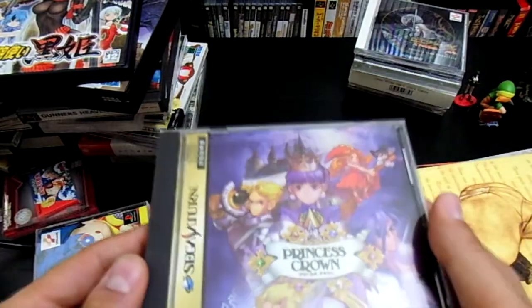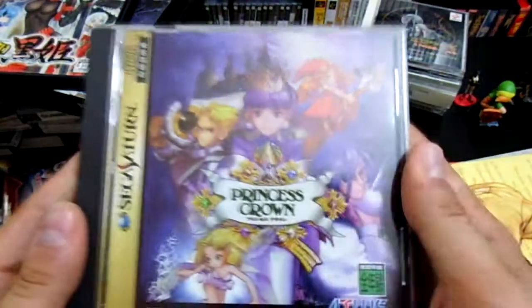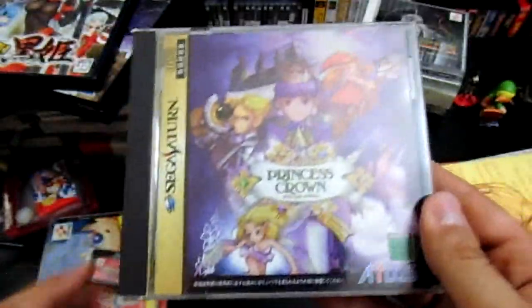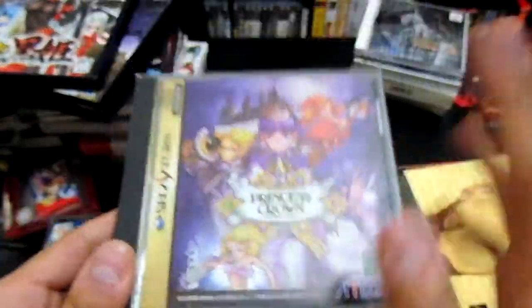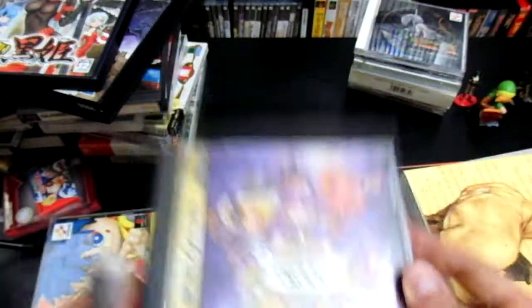I also have the PSP version. I don't know if you can see it, it's right there, but if I can get my Saturn capture card to record Saturn games, which I have a hard time doing, I'll definitely use the Saturn version. But if not, PSP version. Same game, but different text, different font.